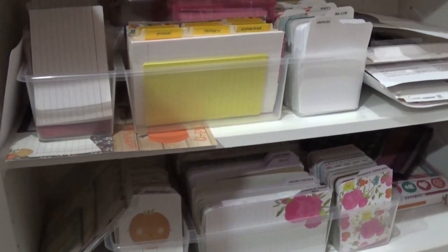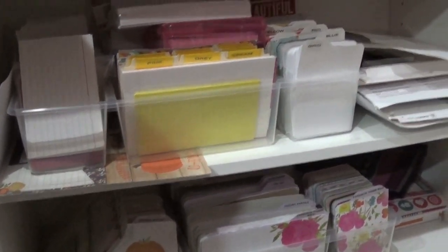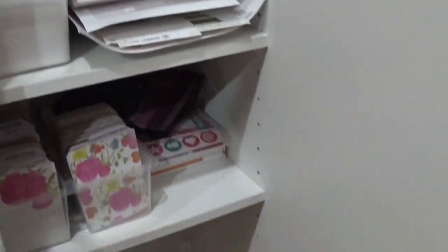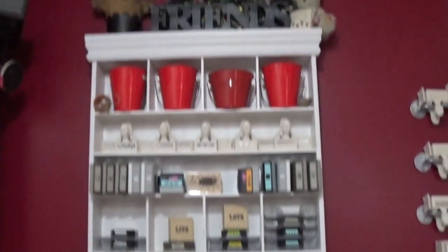I don't do Project Life. I never have really done Project Life, but I use those on other things. So that's what's in there. And I think that is it for my tiny room. And this will probably stay the same.